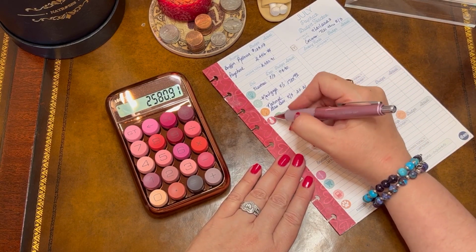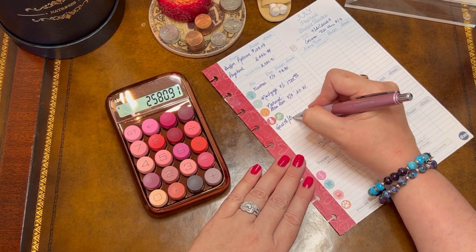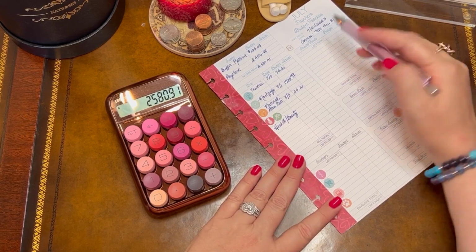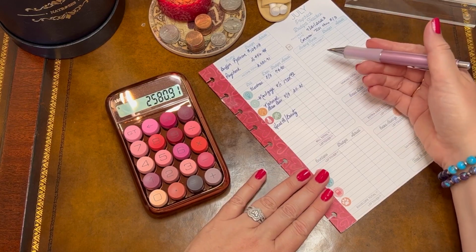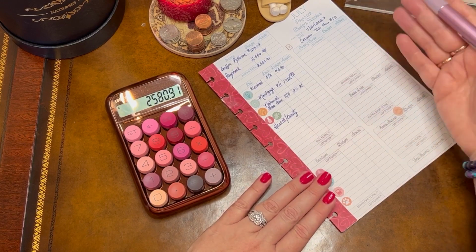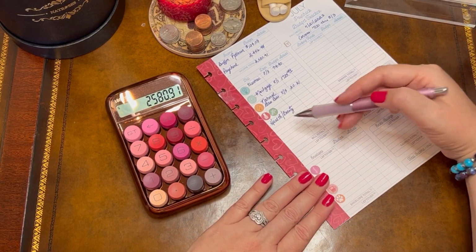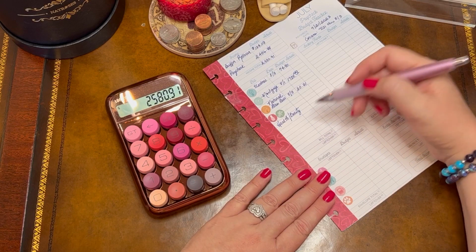Also, I have health and beauty. This is supposed to be a sinking fund for which I have neglected to set aside money over the last several paychecks. So that's my fault, and I have to rectify that. My next pay period, I am going to start setting money aside for my health and wellness and my beauty envelope. I was being stubborn about it, and I just didn't plan for it appropriately.